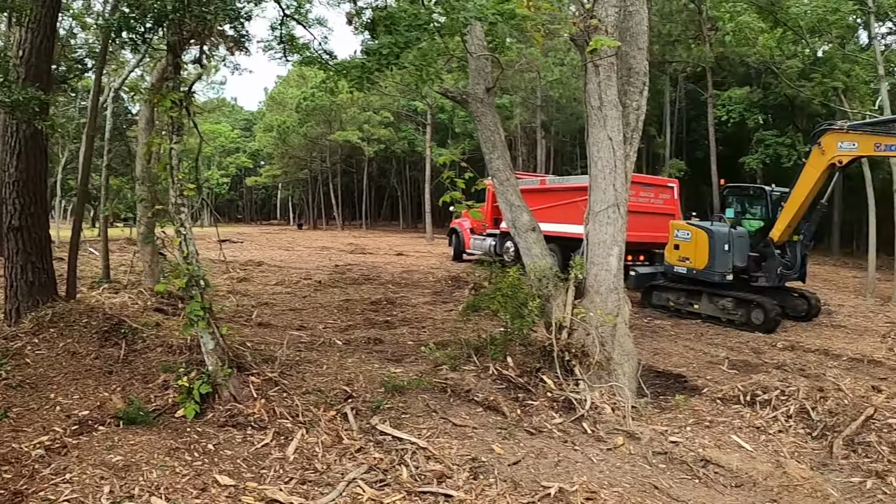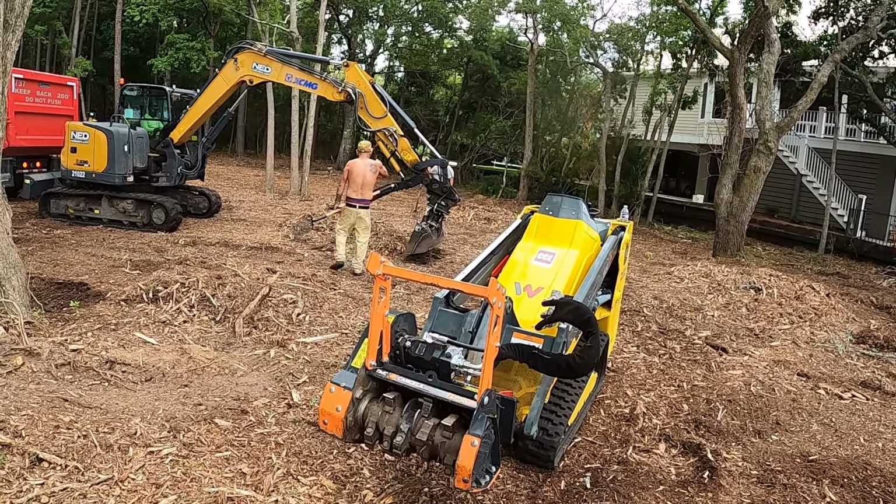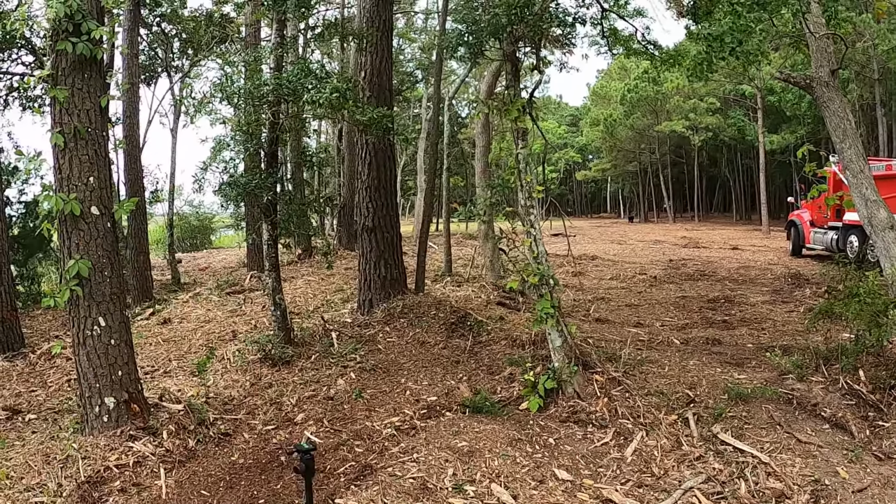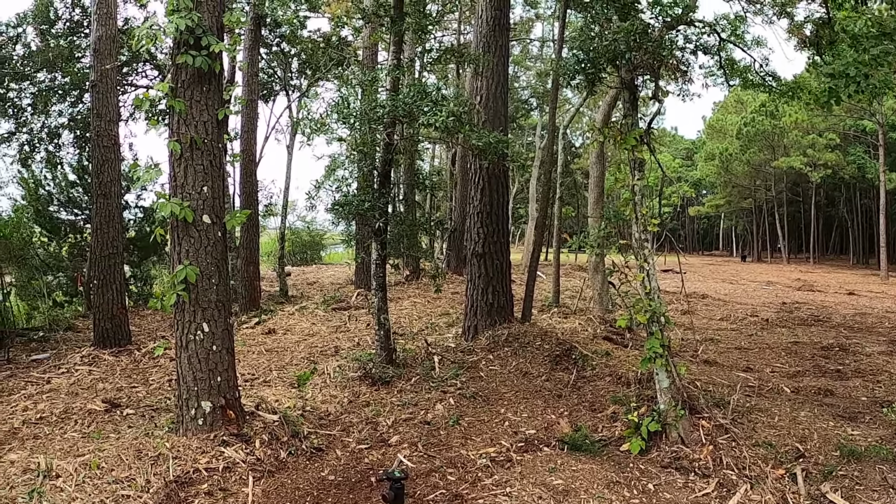This was totally unexpected. I was not planning on using this thing today for any of this. I was going to go get the mini, and I got a lot more done in here with the skid than I thought, and we were able to just make it work.